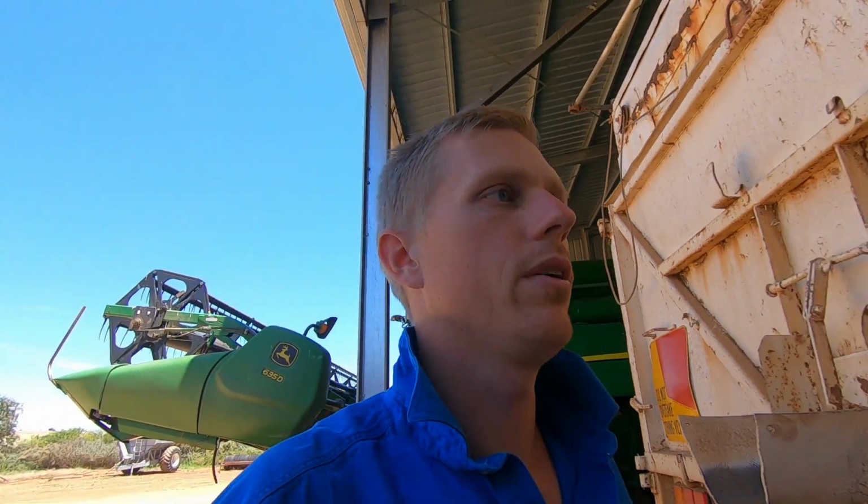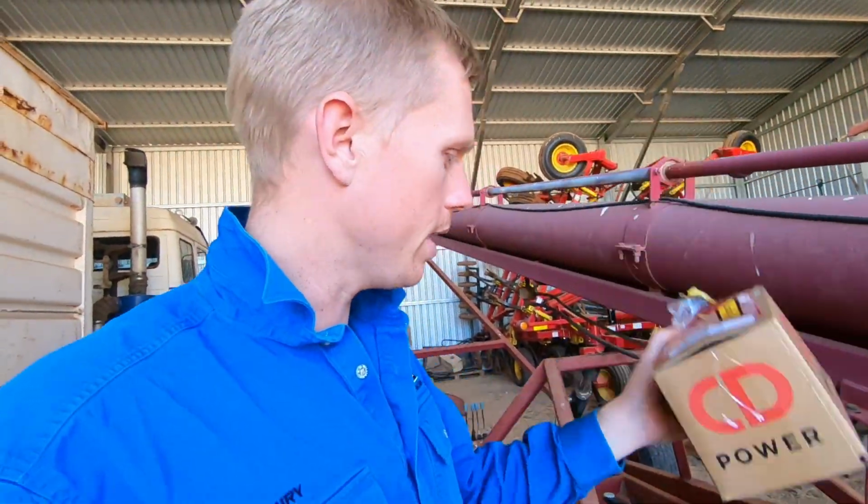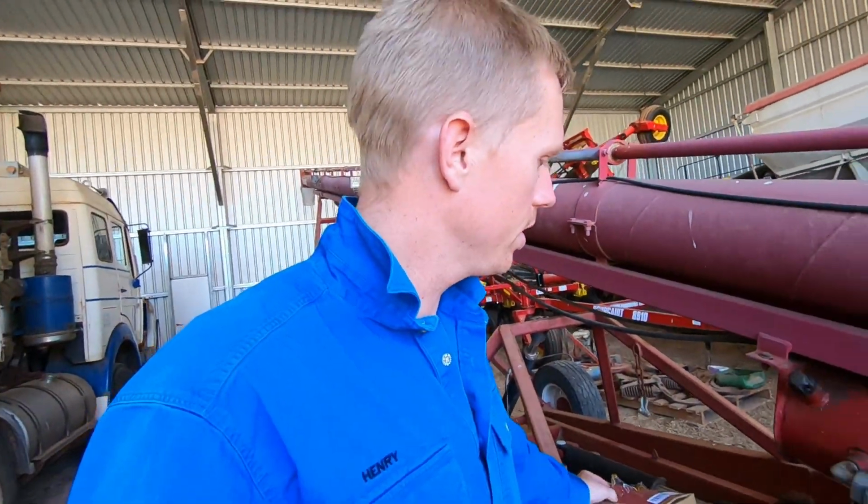Well, from where we were at 8 o'clock this morning, it is shaping up to be a really nice day. So if you guys haven't heard the story, or you don't know what's going on over here with this 50-foot auger that we have, I'll fill you in. I posted something on Facebook the other day, but here's some parts arrived today for it.